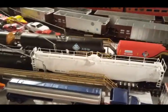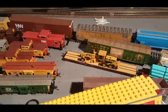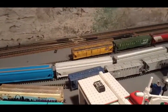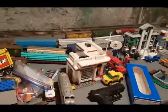I just need to figure out how to weather tankers. I know how to weather box cars, kind of. I need to know how to weather flat cars, like that MTH flat car with the Caterpillar on it. I don't know how to weather that. I have no idea. Hoppers, I don't really know how to weather. I can kind of base it off of that CNW one or that BN or the SSAM one that's back there. But I don't really know how to weather them.